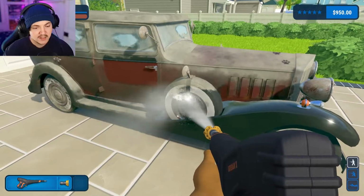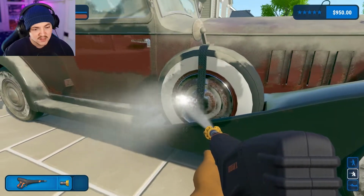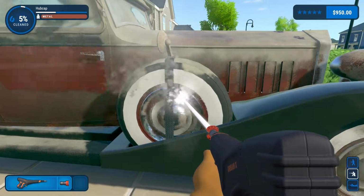And I really enjoy doing the little projects like this. The big ones are fun too. The little ones are fun. Okay, this rust is going to be really hard to clean off.